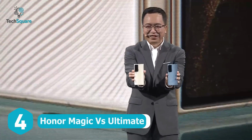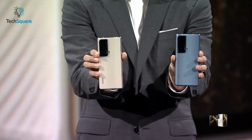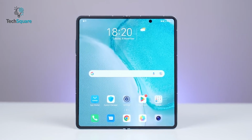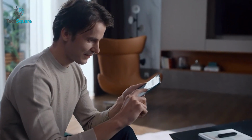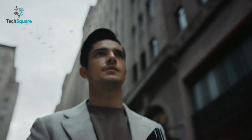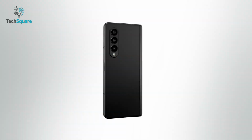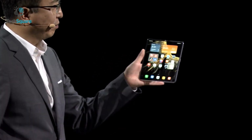Honor just entered the foldable phone market with its new Magic vs. Ultimate in 2022. The first ever foldable with a 7.9-inch OLED display that features a 120Hz refresh rate for smooth scrolling. Honor made it possible to design a thinner folding phone within 12.9mm compared to Z Fold 3. Therefore, it is so light and comfy for the in-hand tablet experience.